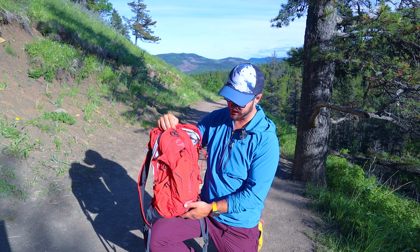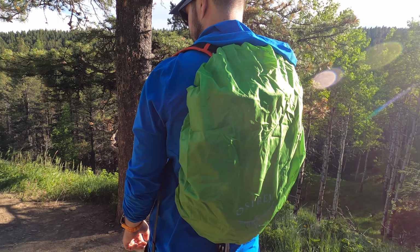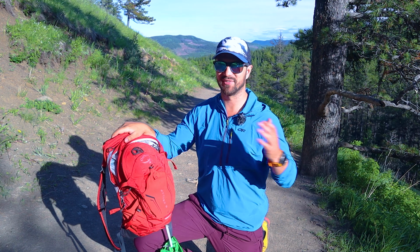Another really nice feature about the Syncro pack is that it does come with a rain cover too. So if it does start raining, you can just throw this on and protect all of your gear. So that's everything that I bring in my day hike.